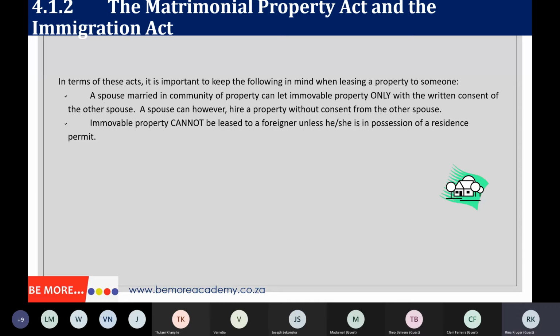Okay, then the Matrimonial Property Act and the Immigration Act. In terms of these acts, it is important to keep the following in mind when leasing a property to someone. A spouse married in community of property can let immovable property only with the written consent of the other spouse. A spouse can, however, hire a property without consent from the other spouse. Immovable property cannot be leased to a foreigner unless he or she is in possession of a residency permit.